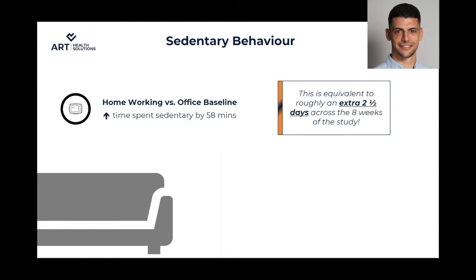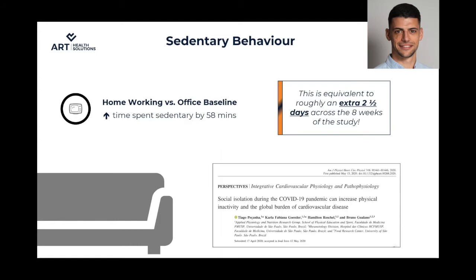And the evidence is suggesting that this has major long-term health implications. Some recently published scientific papers, and one here particularly from the COVID-19 pandemic, suggest that physical inactivity can really contribute to poor health outcomes such as sarcopenia, which is the loss of muscle mass and strength with aging, and various cardiovascular diseases. So considering the global problem of physical inactivity already exists, clearly some thought is required to support employees as part of a longer term home working strategy.